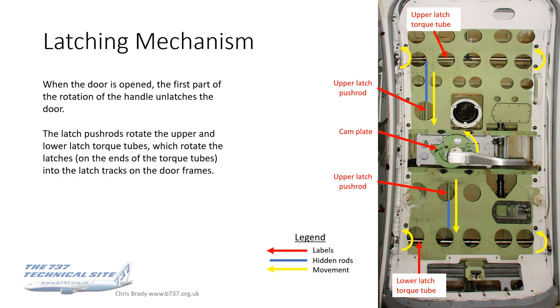So for the first part of the rotation, what you're actually doing there is you're unlatching the door, which makes sense. You have to unlatch it before you can open it. So the first quarter turn of this handle does that. And what happens is there's a cam plate behind the handle, and that moves two push rods, the upper latch push rod and the, I've mislabeled the bottom one, that obviously should be labeled lower latch push rod.